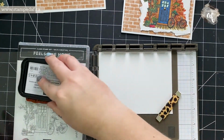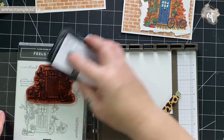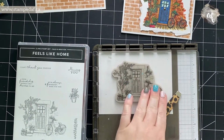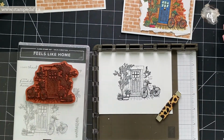This is just to let you know that it happens to us all. So instead of rubbing it, I'm going to press it. Fingers crossed. I would have loved to have used watercolor paper, but I'm all out. Good enough.